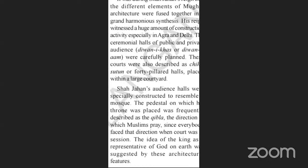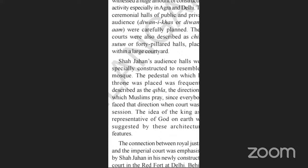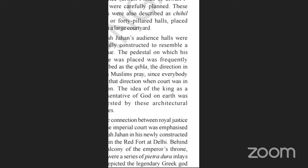Shah Jahan's audience hall was specially constructed to resemble a mosque. The pedestal on which the throne was placed was frequently described as a qibla, the direction in which Muslims pray, since everybody faced that direction when court was in session. The idea of the king as a representative of God on earth was suggested by these architectural features.